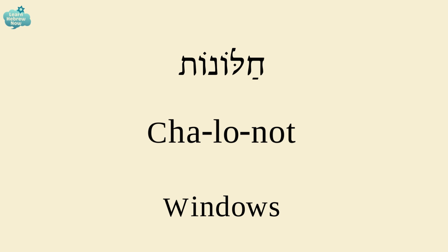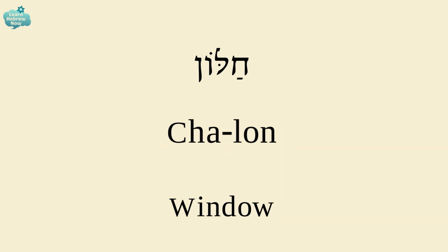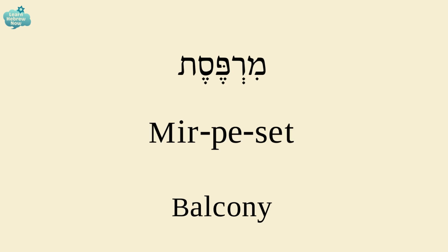The house also has windows. חלונות. The single form window is חלון. It might also have a balcony. מרפסת.